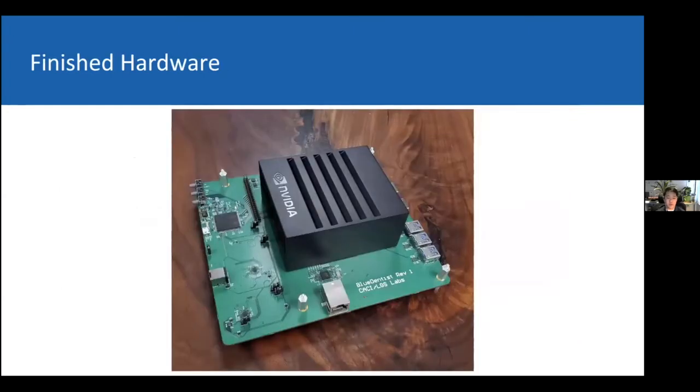So this is a view of our fully fabricated and assembled PCB with the Jetson Xavier module plugged in. Not visible is the SSD located underneath the Jetson and the XTRX radios which reside on the bottom side of the board. A big complication for us was that the 699 pin connector the Jetson Xavier uses to interface with our board was out of stock everywhere.